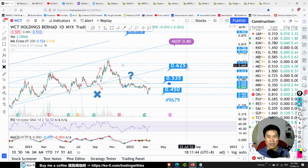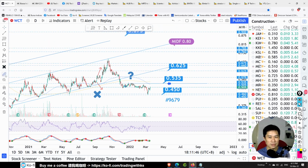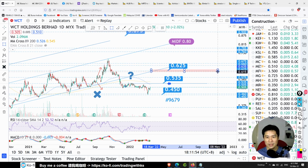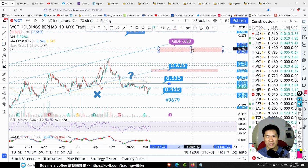This is a bit quite far lah, a bit far lah. What I would do is I would take some profit here at 0.625, just in case it drops, then I will keep some for the long term, 80 cent, which is the middle channel. These are the places where I am aiming for the target for the profit.